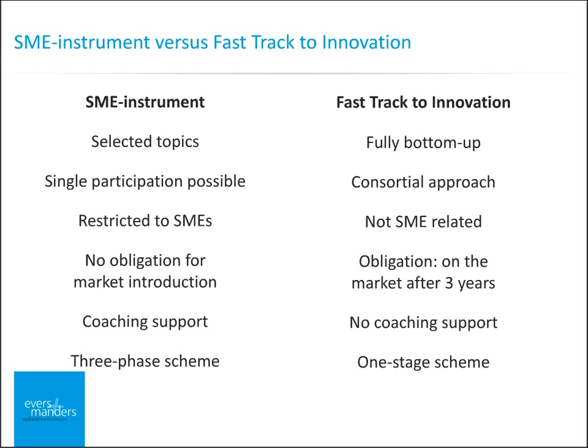And what is different at Fast Track to Innovation is that there is an obligation to be on the market after 3 years from the start of the project. This is not the case for the SME instrument. Then the SME instrument is unique in the fact that it works with a 3-phase scheme, and one of them is the coaching support, which is not available for the Fast Track to Innovation.